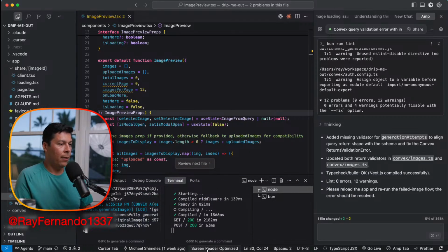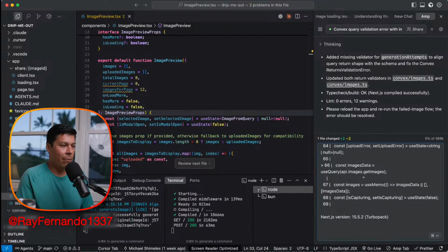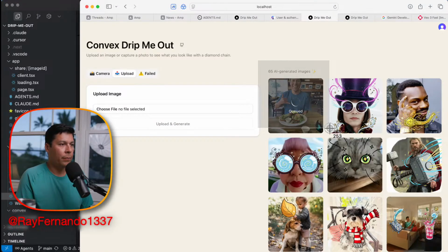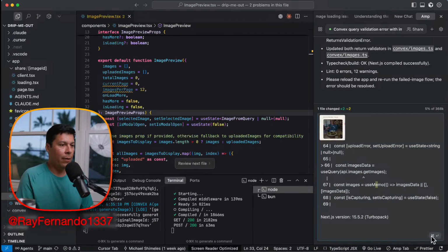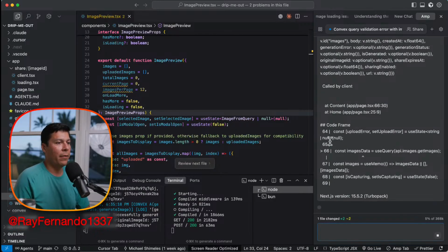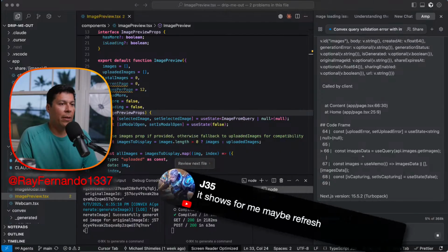Okay. Now that I fixed the missing validator, we need to fix one more regression, because it looks like we have successfully generated the image on the back end, but the front end still shows it as queued. Let me see if I can add the image in here. Because that's what I was curious about: if AMP will know about images and be able to drag and drop images in. So it shows, maybe refresh.